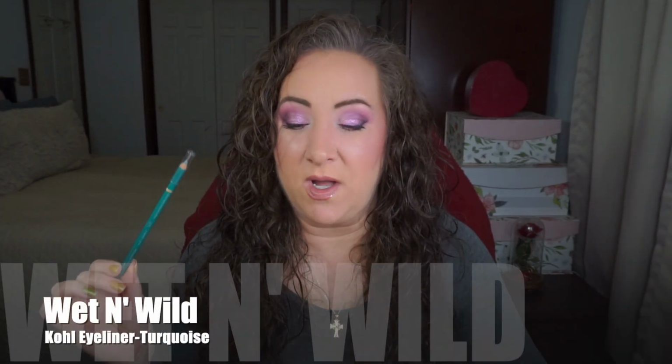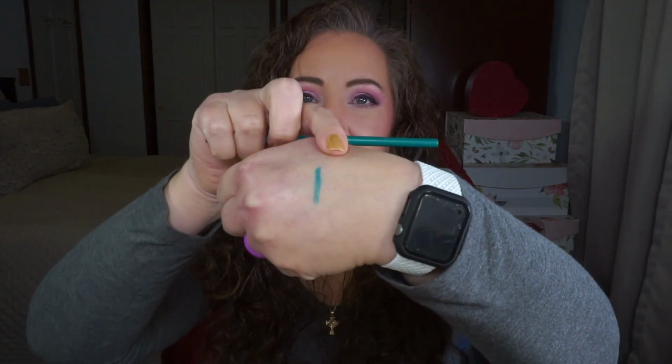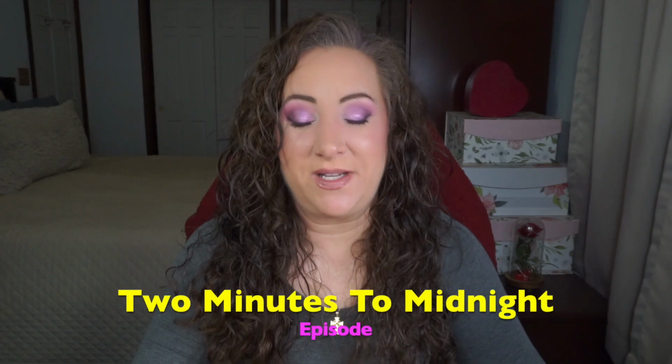So this is the Wet n Wild eyeliner in turquoise, and this is what it looks like right here. It's pretty. I've had it forever, and it's actually still creamy, which is kind of shocking for me, but I would like to use this 5 times. I know it's not a lot of times to use it, but this is not a color that I'm going to use on the regular, so if I can get 5 uses on it, I will be very happy with that. The next episode is 2 Minutes to Midnight.